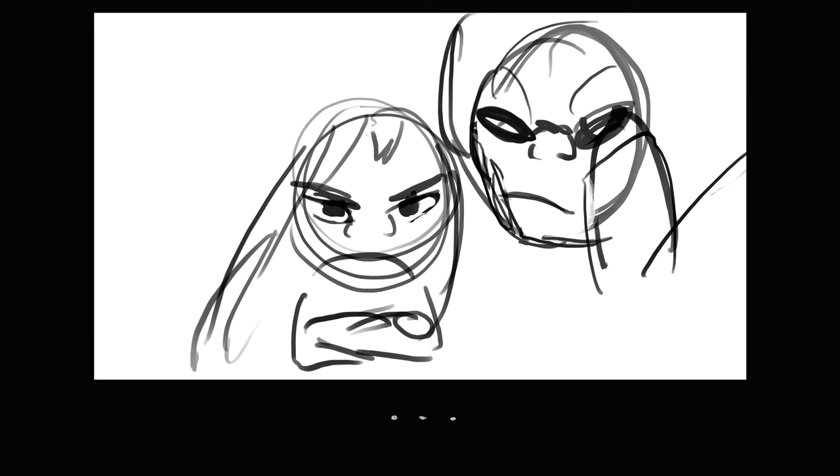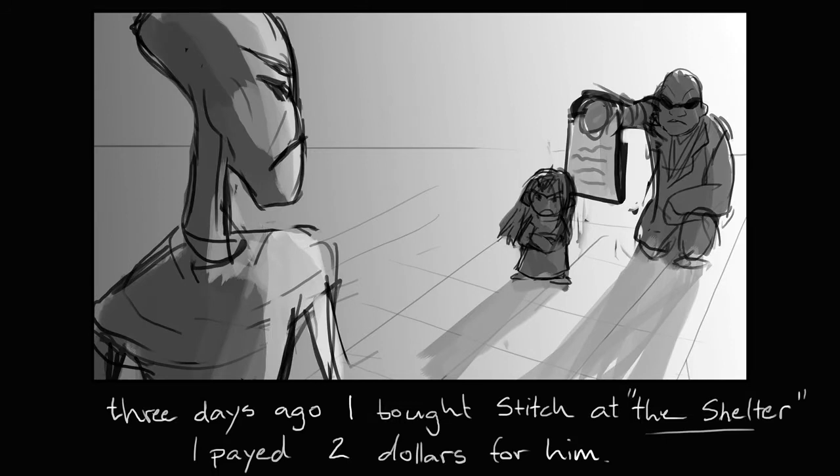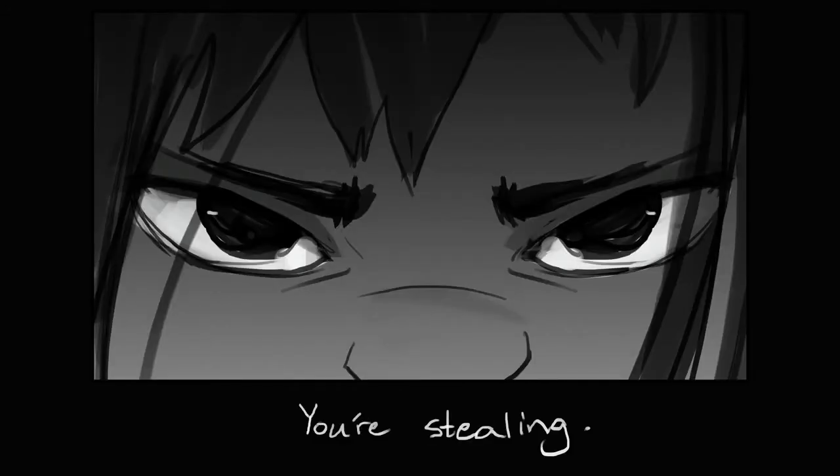So Lilo just looks back, and then she says, "Hey." So all of them are looking back at Lilo because she's finally saying something. And then she says, "3 days ago, I bought Stitch at the shelter. I paid $2 for him. See this stamp?" And we close in on the stamp. "I own him. If you take him, you're stealing." And yeah, that's the end of my storyboard.